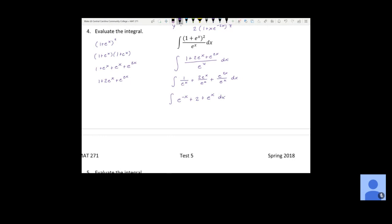Now we can go through and find the antiderivative for each one of these terms. So if we look at e to the negative x, what's the antiderivative for e to the negative x going to give us?